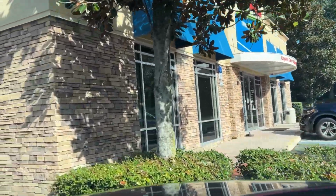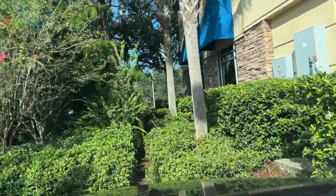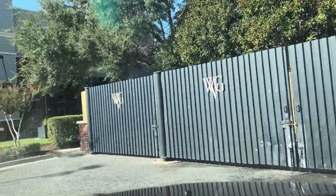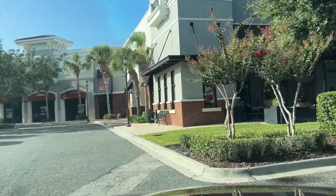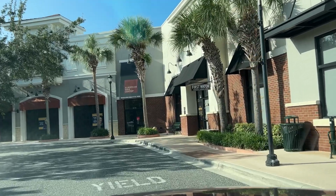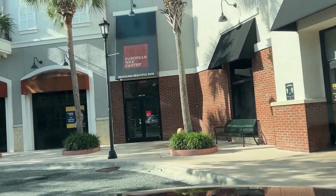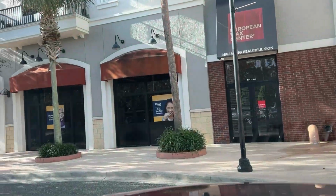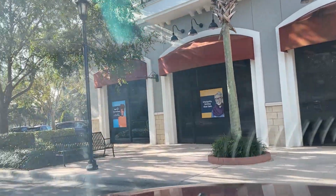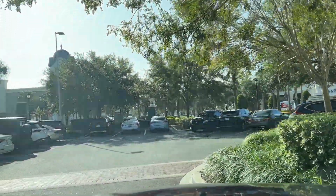It's curious to me on the sign here next to the Advent Health. Don't mind me, I'm just navigating traffic here. But it's curious to me that it does also say primary care. It's interesting that they're able to do both. This is First Watch. It is breakfast and lunch only. They are closed for dinner. They close at 2:30. And here is another, looks like dentist or orthodontist.